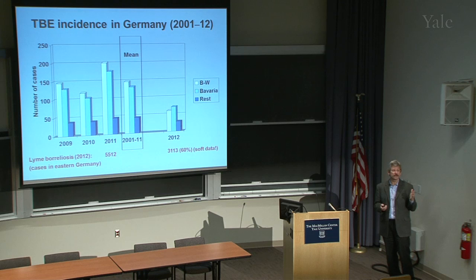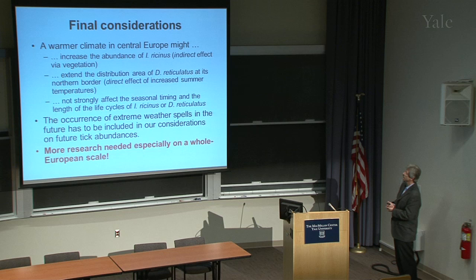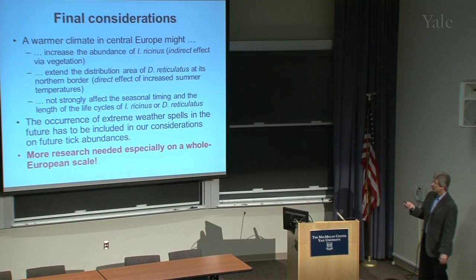Okay, final consideration. A warmer climate in Central Europe might increase the abundance of Ixodes ricinus. This is an indirect effect of the vegetation. It might extend the distribution area of Dermacentor reticulatus at its northern border. And it might not strongly affect the seasonal timing and the length of the life cycles of Ixodes ricinus nor Dermacentor reticulatus.